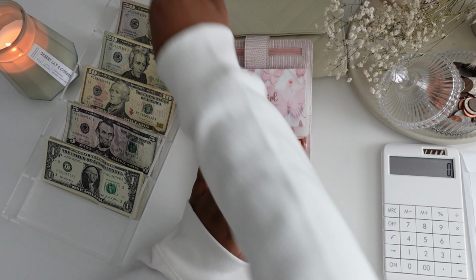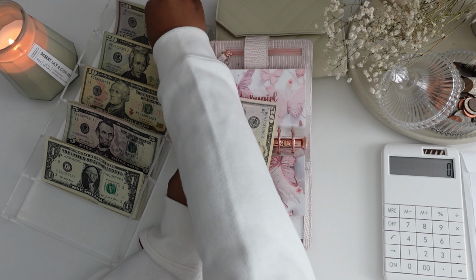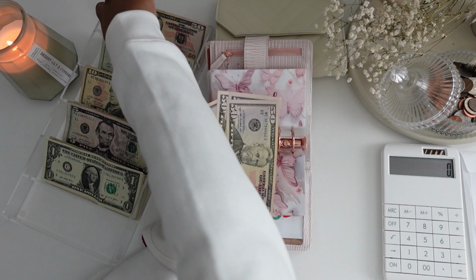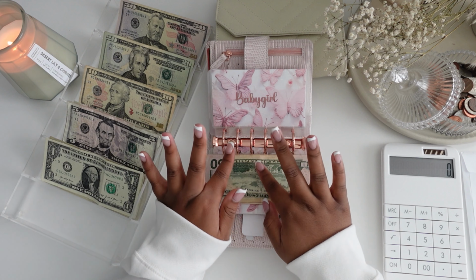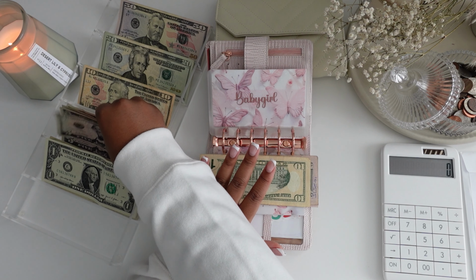We're gonna do 4 50s. So we have 1, 2, 3, and 4. And then we're gonna go ahead and throw a 10 and a 5 in here. So we have our 10 and then we have our 5.